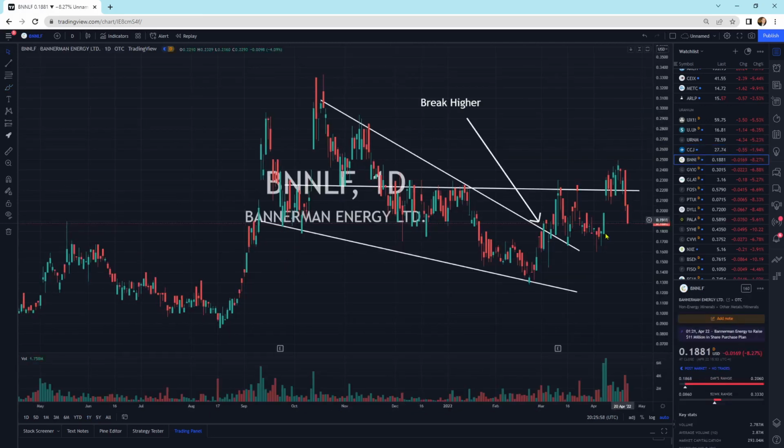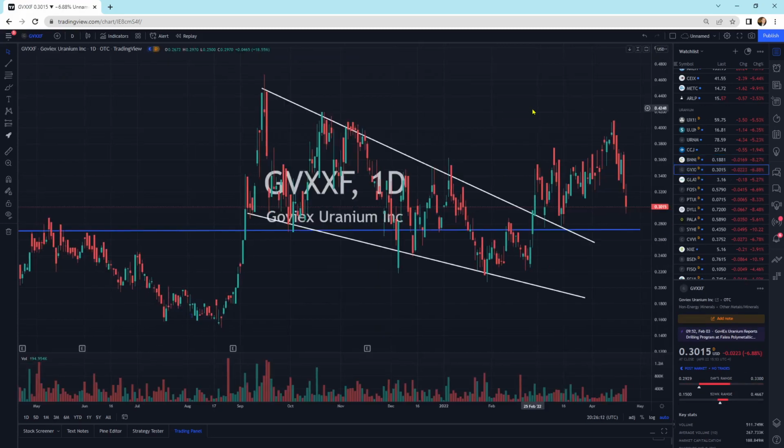Bannerman getting sold off today. Again, we're still above the pattern. Everything still looks fine. Could we go lower? We very well could go lower. A lot of momentum behind this selling, so I would suspect it could go lower for a little bit longer. Govia is getting sold off. We have support kind of where the blue line and the white line is here.